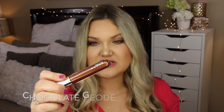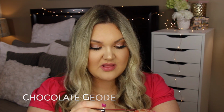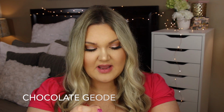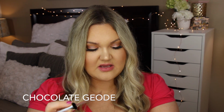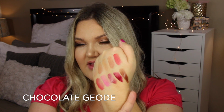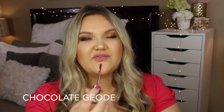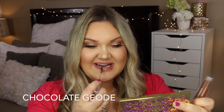This last color is the least appealing to me just in the package. It is called Chocolate Geode. I think this would be beautiful on a deeper complexion, but it might even just make a really pretty, I don't know, maybe I just don't know how I feel. I do like brown lips, but I don't know how I feel about this. This has a little bit of shimmer in it.